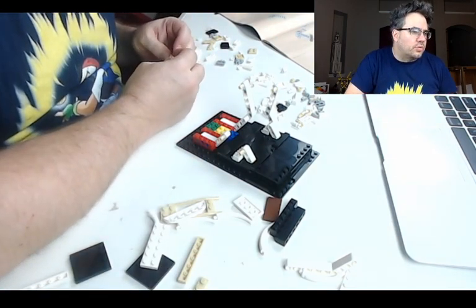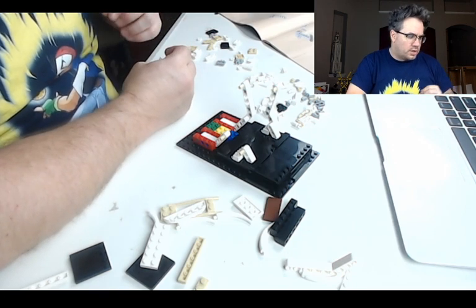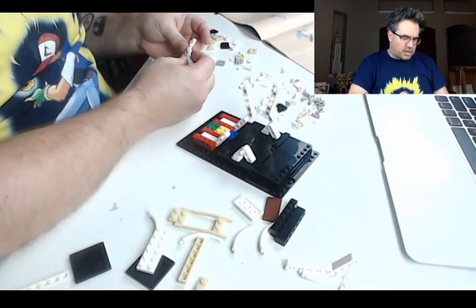It was in rough shape. Did an X-wing. Now it looks like new and works 100%. That is fantastic. I would die for that.